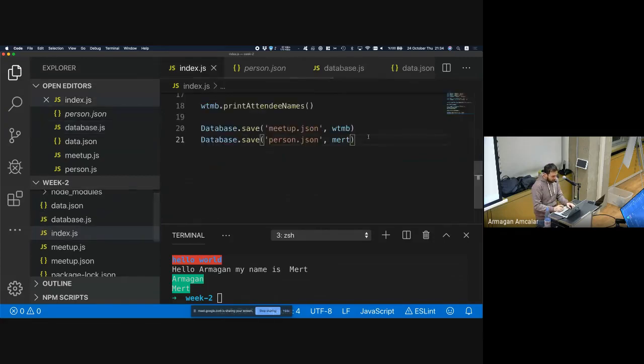Okay. So what should we do here to read the meetup file? Raise your hands and tell me, please. How can I read the meetup.json file? Yes, please. Database.load and parameter. But file name is what I give it. What is the file name? It could be either meetup.json or person.json, right? Because those are the files that I created. I would like to read them back. So in this case, I would like to read meetup.json, for example, right?